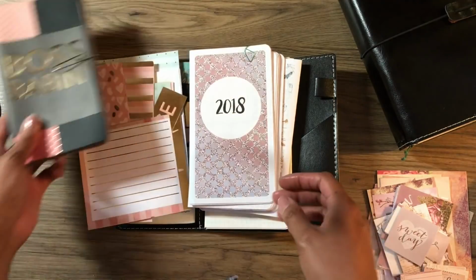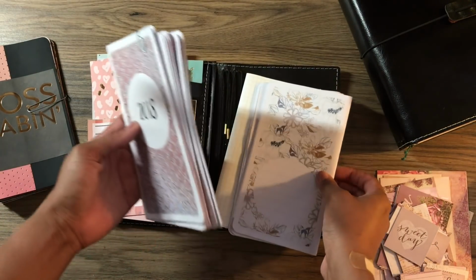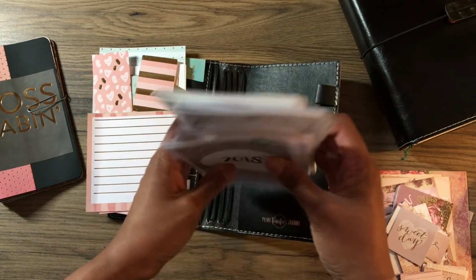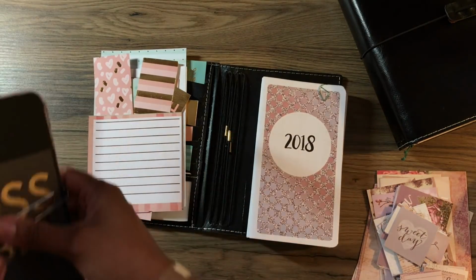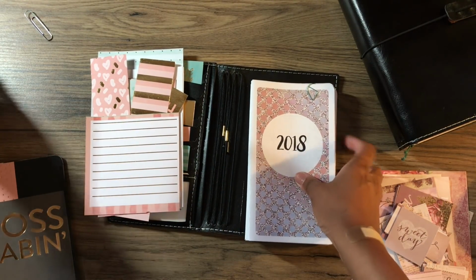I have my pre-cut covers. Why are these all funny? Okay, so I only have my strings.